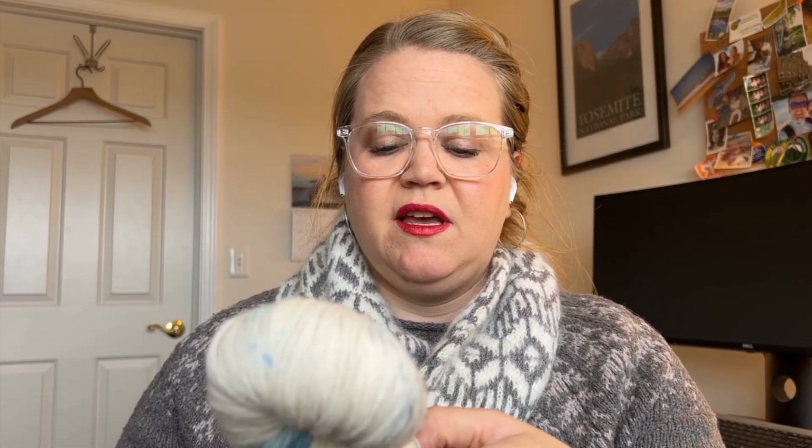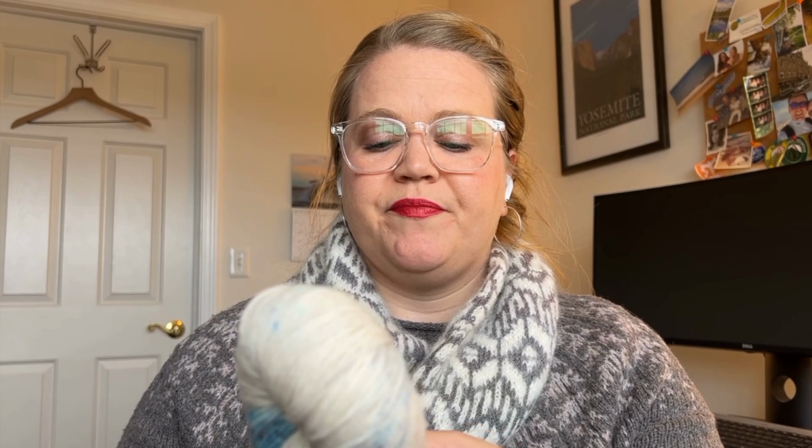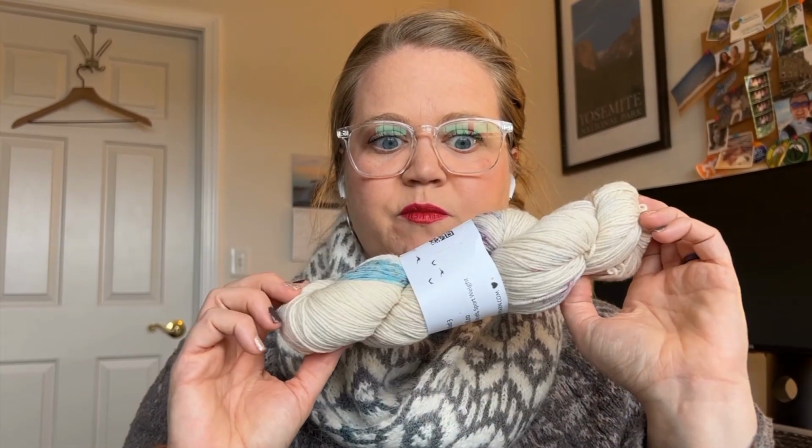So this yarn is called Peace Love Yarn, and it's in the Starling base, which is 100% wool, and it's 320 yards, and it's a sport weight. And this yarn is hand dyed locally here.